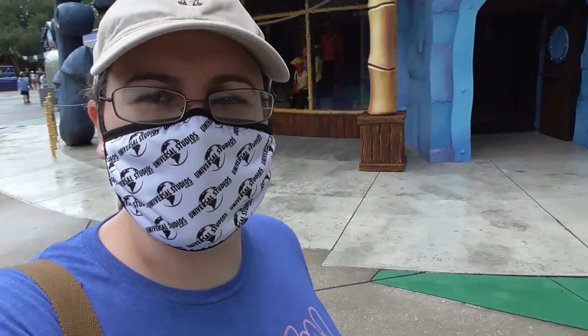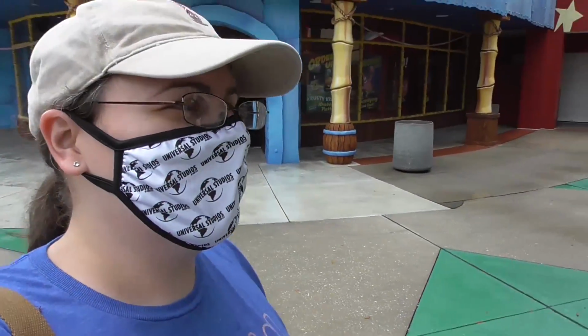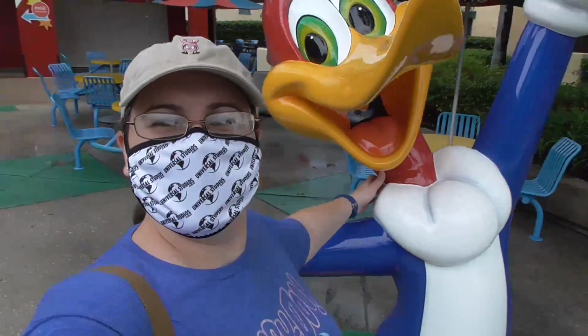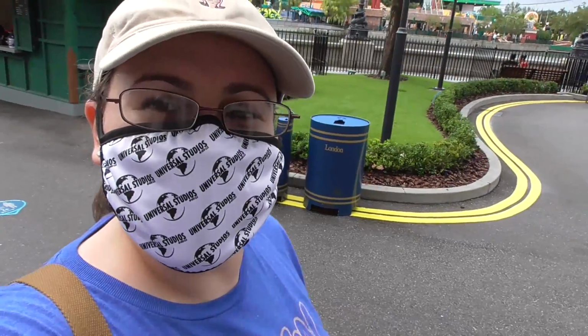That was pretty awesome, being able to just walk right on like that. There was no water effects near the end of the ride, and I got welcome home, so that was cool. Just want to say hi to my friend here. Say cheese, Woody Woodpecker! It might not be as hot as it was earlier, but there's still one thing I really wanted to do today.